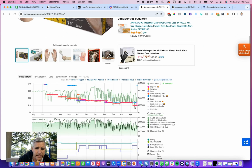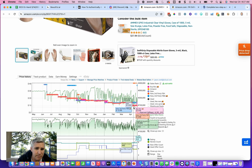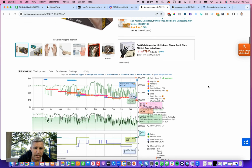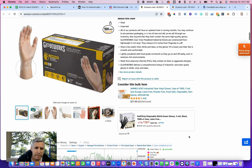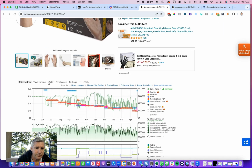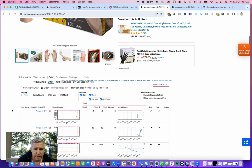What is the Seller Ant say? It says 20 sales per month. So $60, or if we bought 20, $50. 19 units. It looks like they just stock some and they've been selling them for a little while, actually. They've been selling at a higher price. They had 102 units, right?